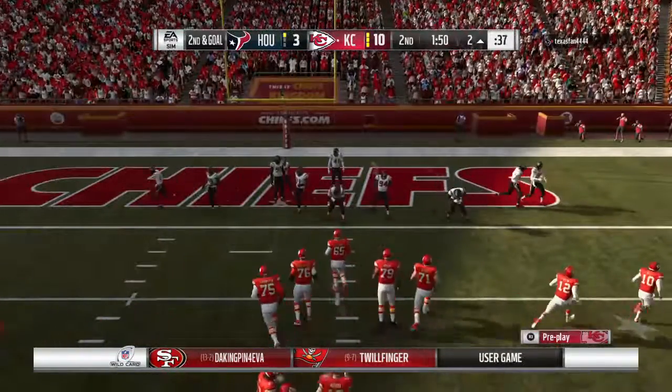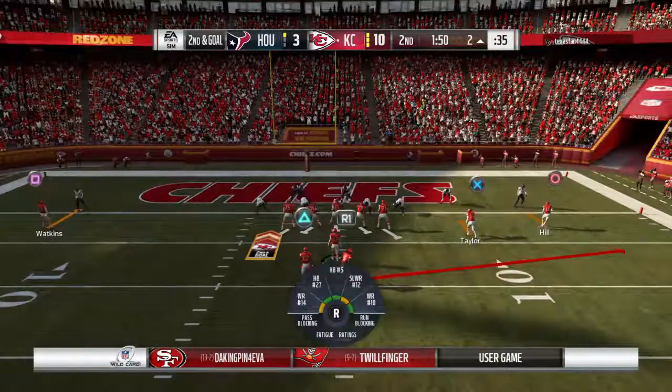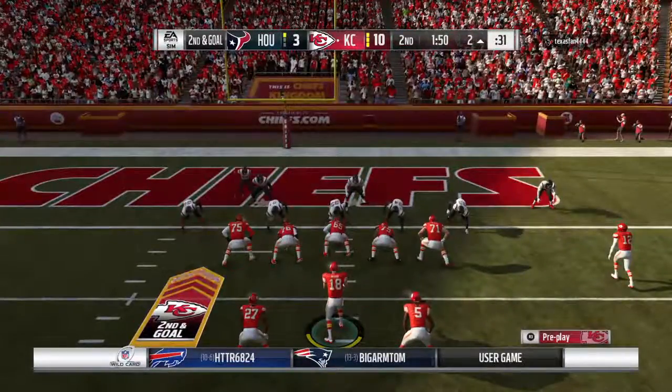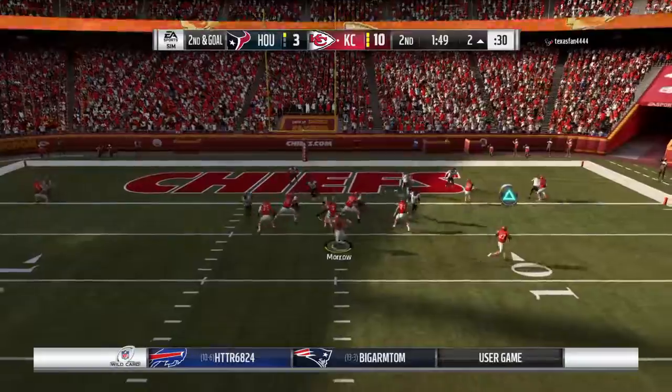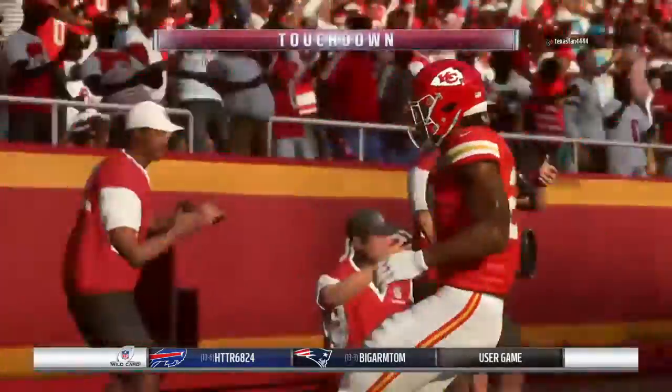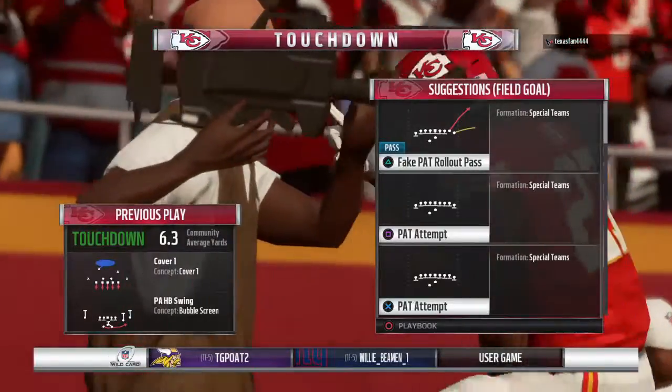Second and goal, and they will try again from the 2-yard line. Watkins alone on the left side to throw on 2nd down. Morrow. A short game was all he needed. He gets across the chalk for 6.